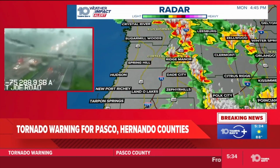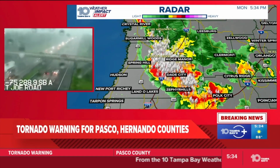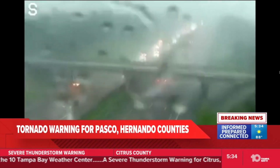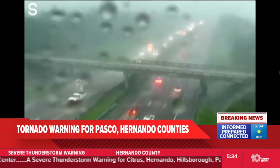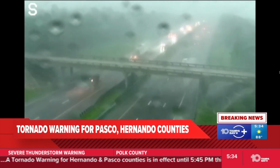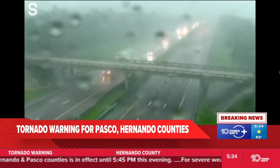Our producer's telling us you can definitely see the impacts of the wind right there as you watch those droplets move across the lens. That's a small indication. You clearly have a closer look with the radar, but that's the situation that drivers are dealing with at this hour. You can see how much rain is pushing through. It's not really a situation where you're going to see a tornado. No. It's most likely what we call rain wrapped.